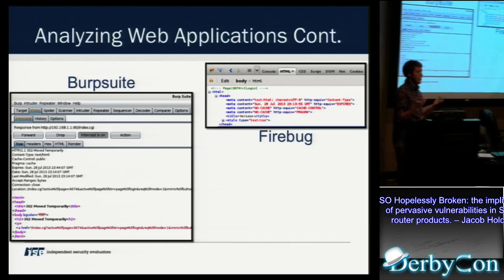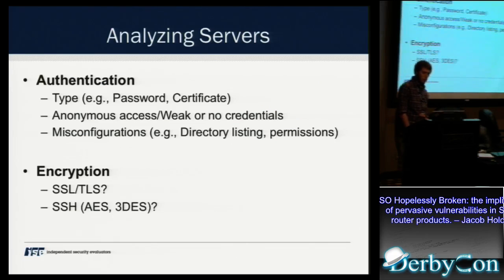It's really just the development tools that any browser has, but I like the interface it provides and the usability. So I provide a few pictures here, just capturing a request in Burp Suite, and then inspecting some HTML elements in Firebug.